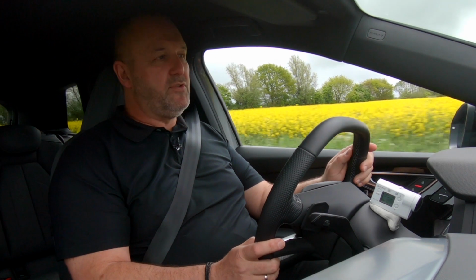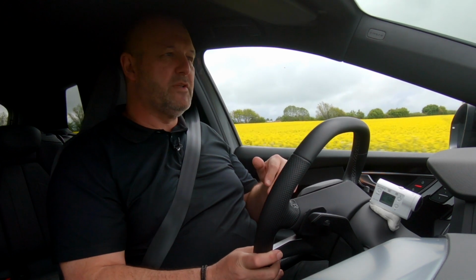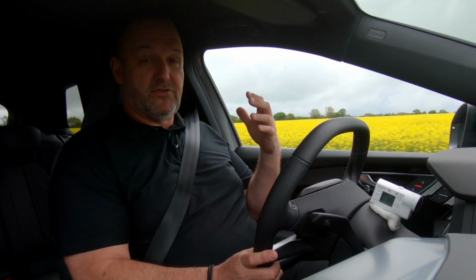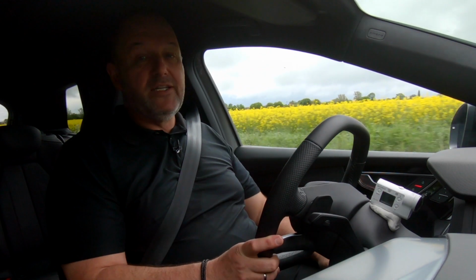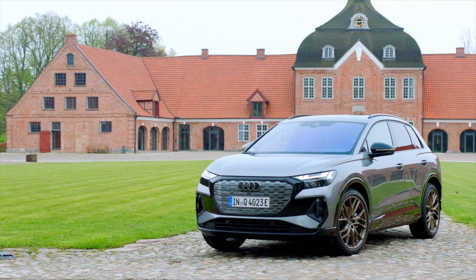If you're interested in a Q4 e-tron, you have to expect a price here in Germany, which starts at about 43,000 euros. If you want the middle version, which is the Q4 40 e-tron, that starts at 47,500. And if you want to have the top one, it's the car that we're driving, then you have to expect something around 53,000.